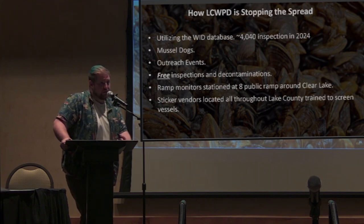And so to combat that as much as we can, we do have mussel dogs on bigger fishing tournament days that set up. These dogs are amazing. They can sense an adult mussel all the way down to the larvae and eggs cycle of their life. We do outreach events as much as we can. We did, I believe, 4 this year. Very rewarding things.